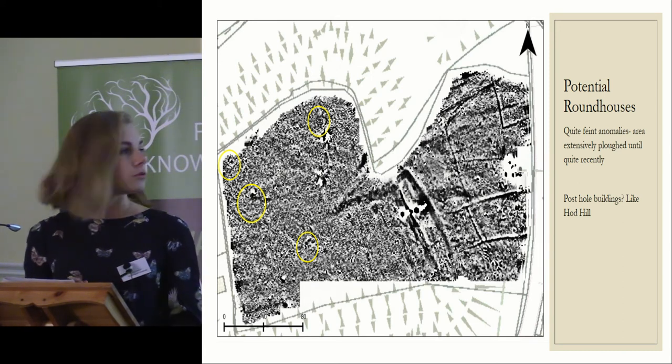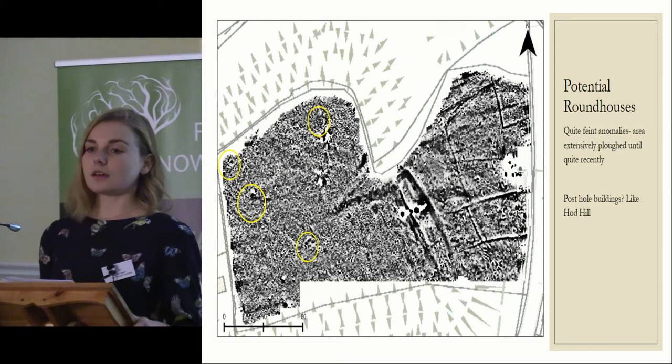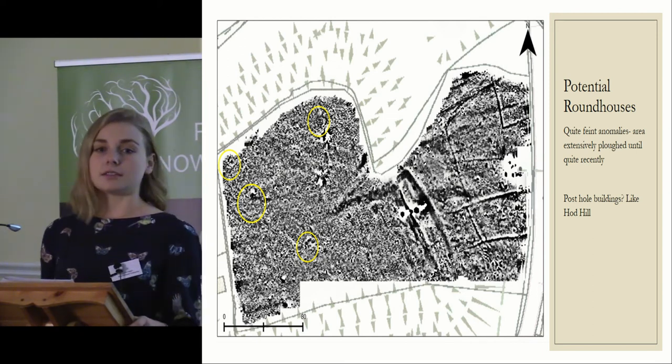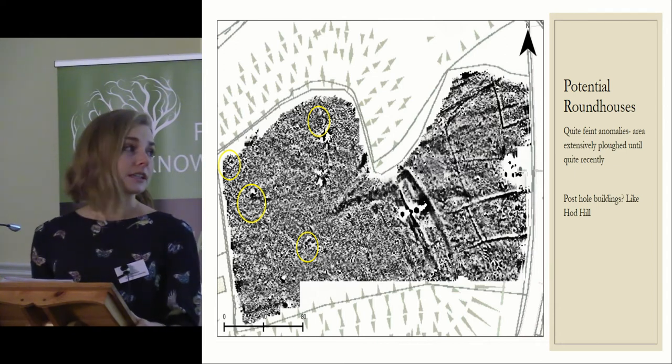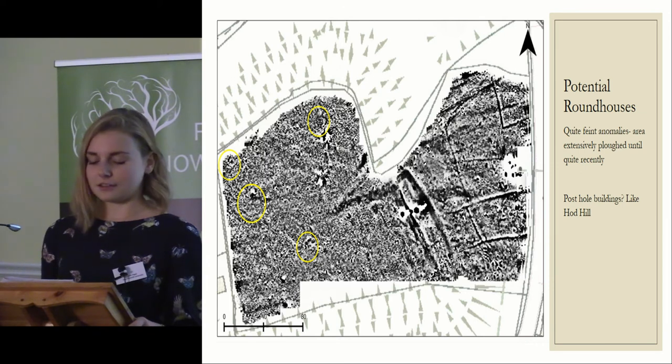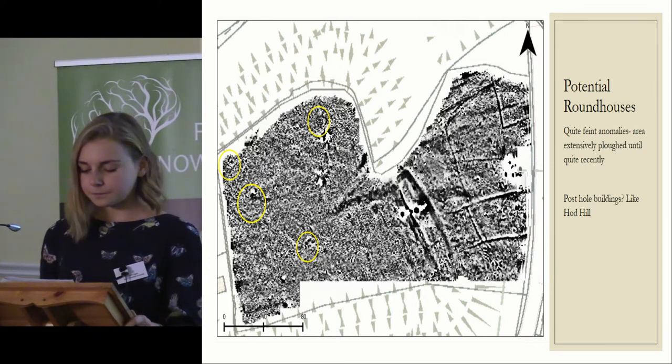Yeah, they're all quite faint, but the site was ploughed quite extensively. And as we were doing the survey, a gentleman who was walking around nearby, he lived locally, he was like, oh yeah, I ploughed these fields. So they were done still quite recently, so that's probably why things didn't turn up as well.